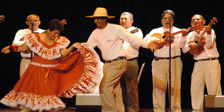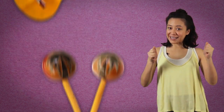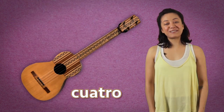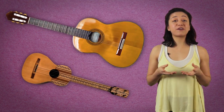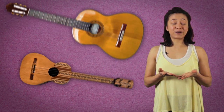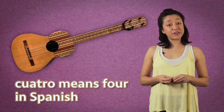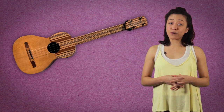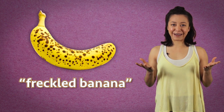The instruments used to make the music of joropo are typically the harp, a guitar, maracas, and the cuatro. The cuatro is an instrument that looks like a guitar, but it's actually a lot smaller, and it's named after the number of strings it has, because cuatro means four in Spanish. To remember how to tune it, Venezuelans sing four notes to the words cambur pintón, which means freckled banana.